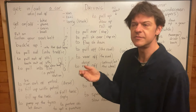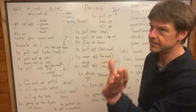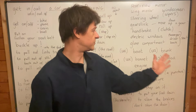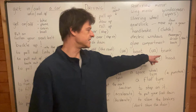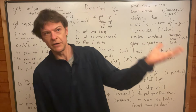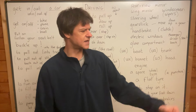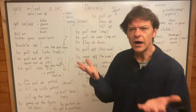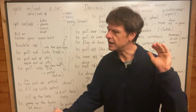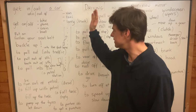It seems to me that very often with words connected to driving, there's an American word and there's a UK word. For example, I've put some over here. We say boot in the UK, they say trunk in the US. We say bonnet in the UK, they say hood. We say motorway, they say freeway. We say pavement, they say sidewalk. I think all of these words are connected to roads and to driving. So be aware that American English and British English do have quite a few differences on this topic.